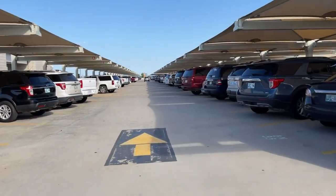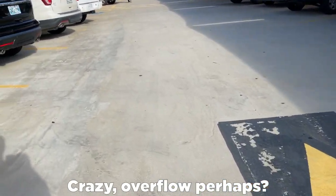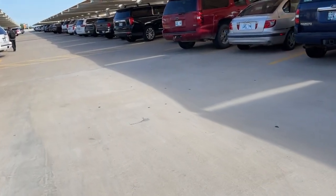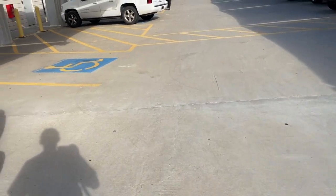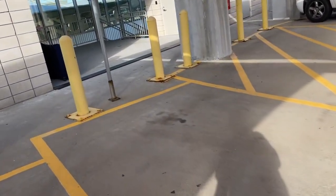Dude, look at all the cars. This is hourly. Oh my God, that's insane. I guess they're using it as overflow. It makes no sense why they wouldn't. It's a nice Kansas Jayhawk tag, but yeah, I think this is hourly. So is this hourly or what?